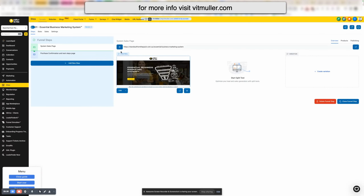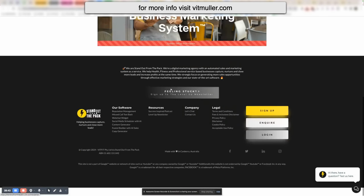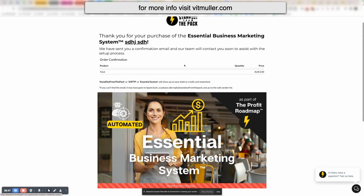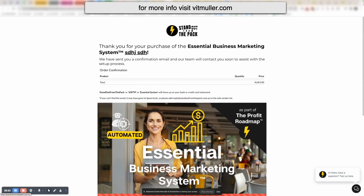And each one is pretty straightforward. You get a sales page and there's a pop-up for a two-step order form and then a confirmation page like this, with a call to action typically to do the next thing. Or not this one here, but it's just to inform them. System setup in progress. There you go. Customer just paid for you to do the setup for them. That's all they need to know, that you're working on it.